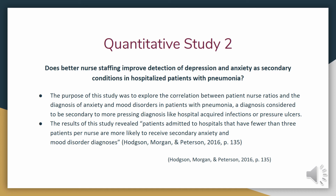Quantitative Study 2. Does better nurse staffing improve detection of depression and anxiety as secondary conditions in hospitalized patients with pneumonia? The purpose of this study was to explore the correlation between patient-nurse ratios and the diagnosis of anxiety and mood disorders in patients with pneumonia, a diagnosis considered to be secondary to more pressing diagnoses like hospital-acquired infections or pressure ulcers. The results of this study revealed patients admitted to hospitals that have fewer than 3 patients per nurse are more likely to receive secondary anxiety and mood disorder diagnosis.